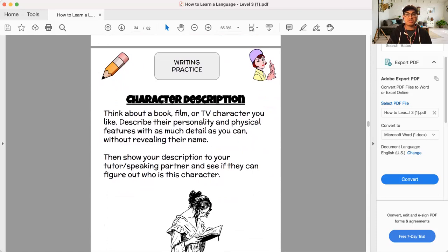So when you do this character description, for example, you are going to, in a natural and unstructured and organic way, bump into lots of words and phrases you don't know how to say. So when that happens, you speak to your tutor, you speak to your language exchange partner, or simply use a dictionary to figure out how to say those words and phrases that you don't know. Pretty straightforward. That's been the pattern now for this whole course.